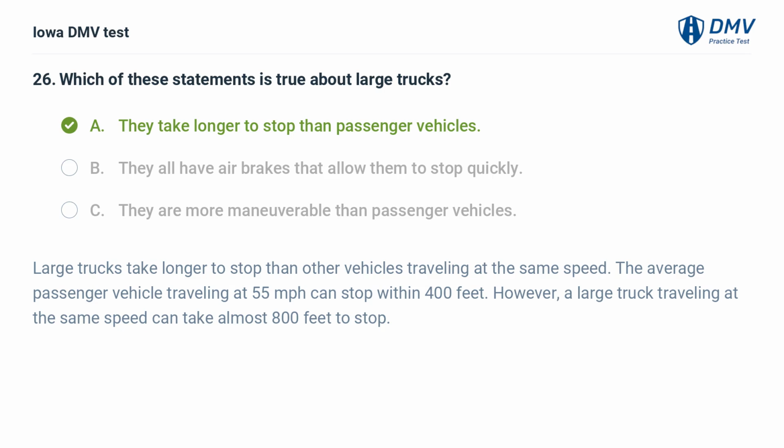Large trucks take longer to stop than other vehicles traveling at the same speed. The average passenger vehicle traveling at 55 miles per hour can stop within 400 feet. However, a large truck traveling at the same speed can take almost 800 feet to stop.